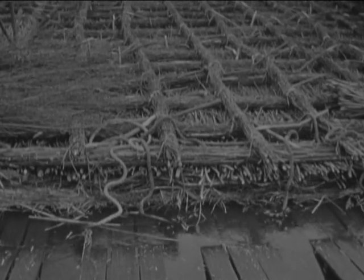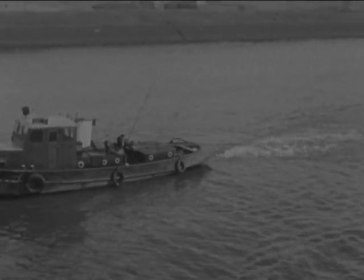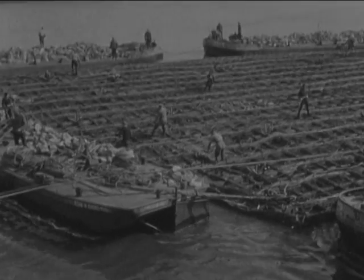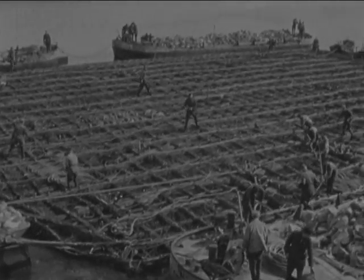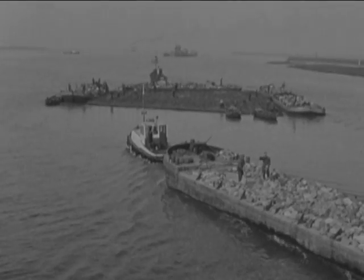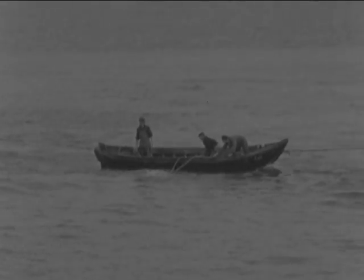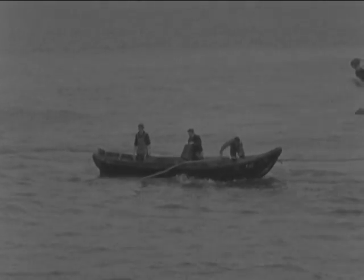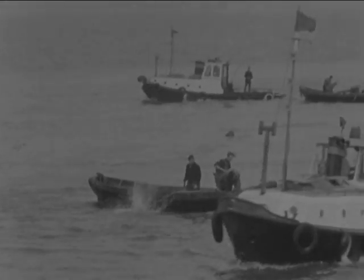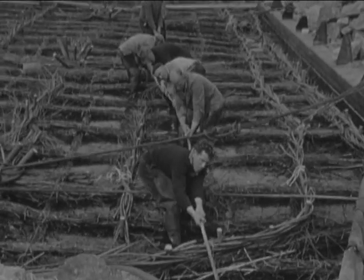The foundation of the new breakwater can now be laid. Small tugs tow the mattresses and barges filled with stone to the predetermined spot in the North Sea. Decker Hyfix apparatus is used to ensure that the mattresses come to rest in exactly the right position. On arrival at the spot, the anchors are dropped. As soon as the mattress is in position, the ropes are secured.